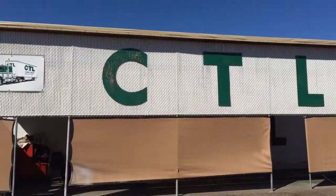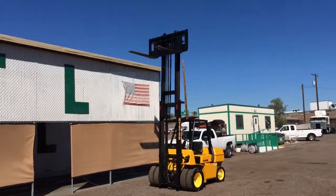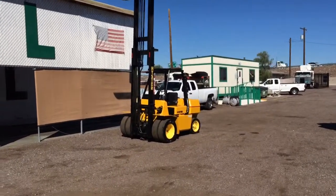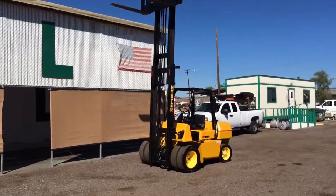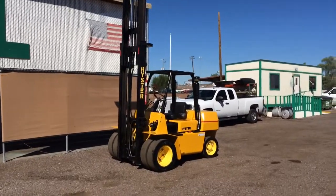Coming to you from CTL Truck Sales, Phoenix, Arizona, on this lovely Arizona morning of October 9th, 2014. Today we're showcasing this gorgeous Hyster diesel-powered forklift.